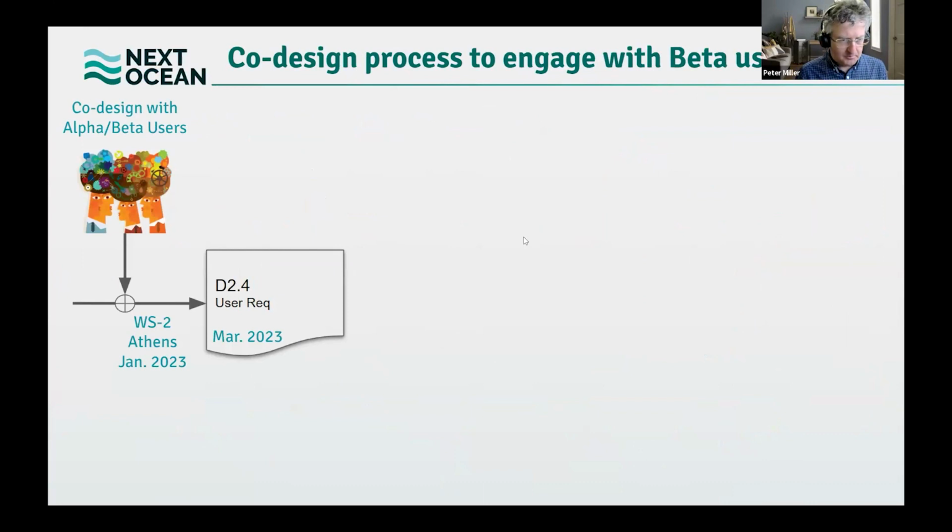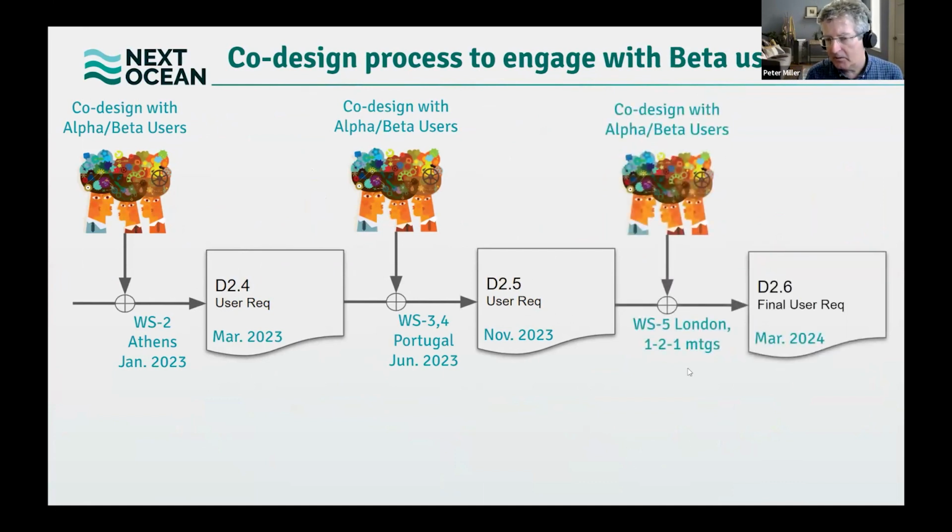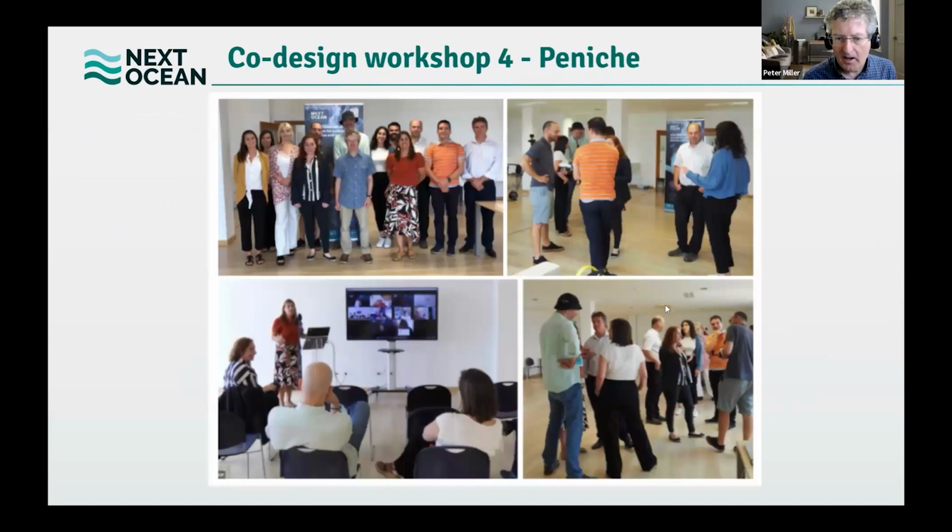So this process actually started before then, but our second workshop was in Athens, where we collected user requirements that led into our user requirements document, and further co-design in Portugal last summer, and that allowed us to update our requirements. And then since then we've had one-to-one meetings, both in person at events such as the Oceanology International in London, and Zoom calls. And so by the end of this project, we are now in a position where we've completed that process. And it was very entertaining and informative along the way.